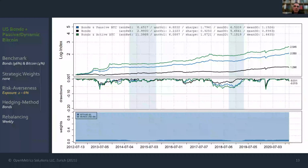Now, if you just add 4% of Bitcoin to such a bond portfolio, you get the blue line. So 4% fix is a very simple recipe, if you want. What happens? Now look at the return. You have an annualized return which jumps from close to 3% to over 8%. A volatility which is just a little bit increased from 3.5, let's say, or 3.2 to 4.8%. So you're getting a Sharpe ratio which is closer to 1.8, which is very good.